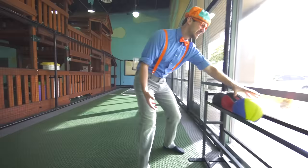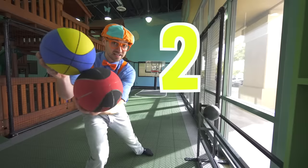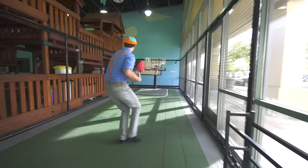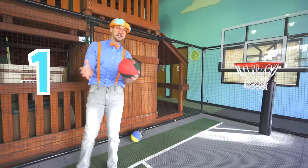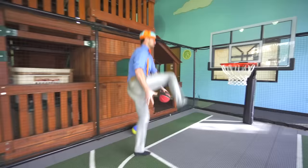Right here. We have one basketball. We have two basketballs. Now we have three basketballs. Okay, let's put the balls down right here. And let's take the first basketball and put it in the hoop. Ready? Yeah! Woo! That was under the leg!